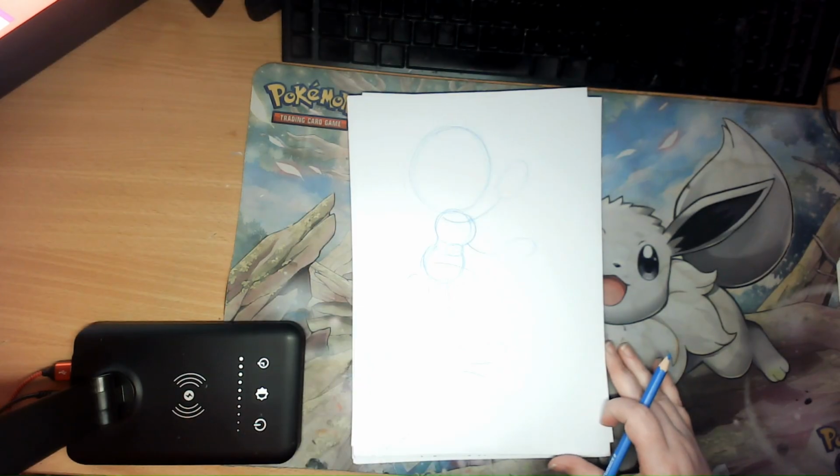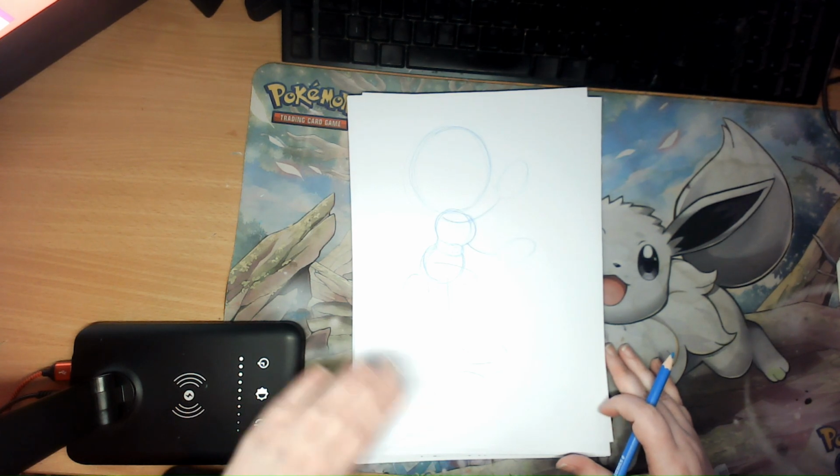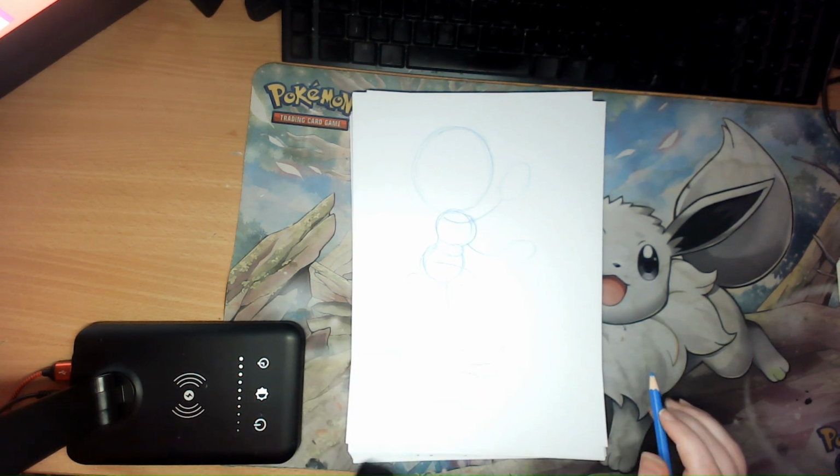Just making sure I switched it off. See what I mean? It's so easy to switch this thing off just by leaning on it very gently, but yeah, don't worry about it too much.